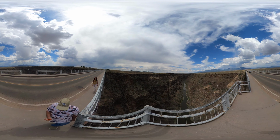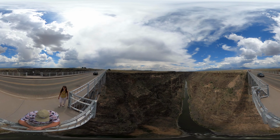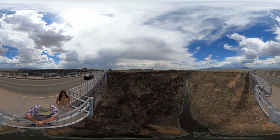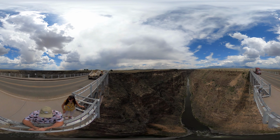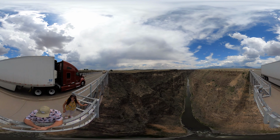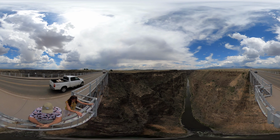The Rio Grande Gorge Bridge is not only a natural wonder, but also a significant cultural site. The region is rich in Native American history and traditions. Explore the nearby area to discover artifacts and learn about the indigenous people who once thrived there.